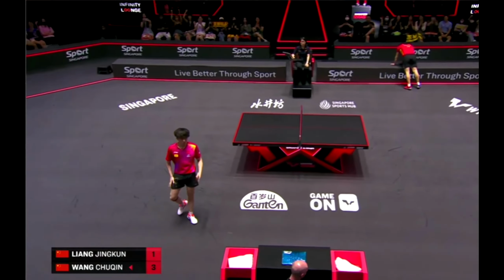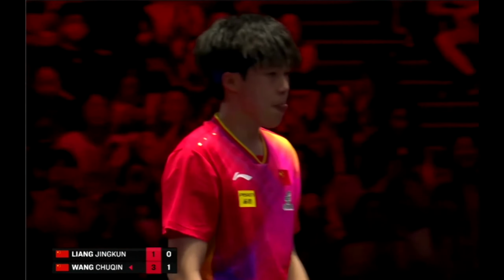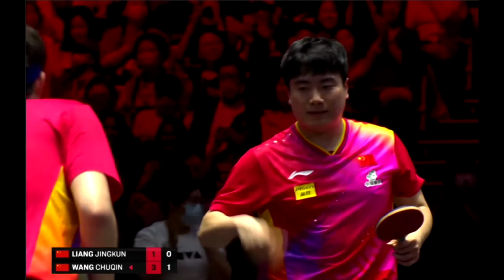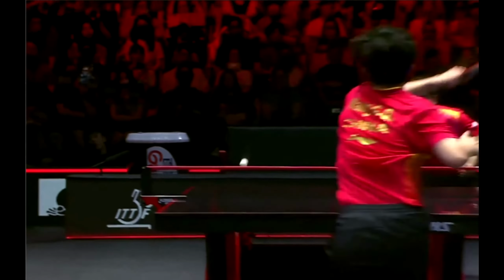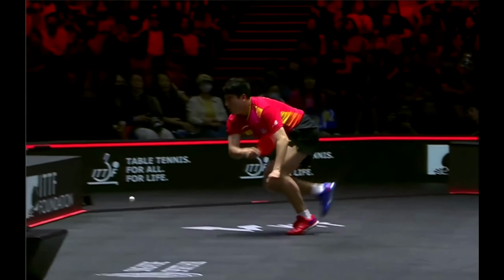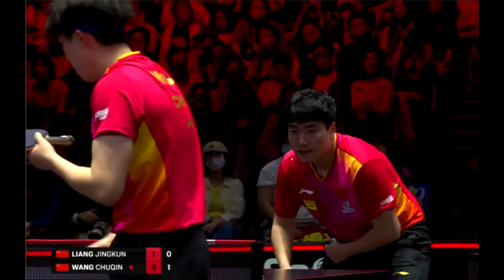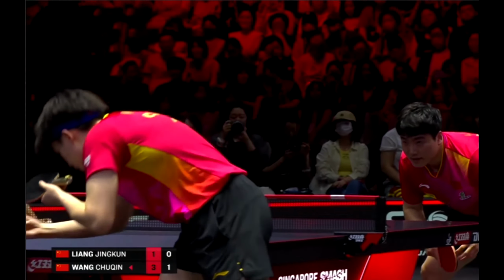As wide as can be, side spin to get that ball going off the side of the table. Looking as cool as possible, that finishing shot. And don't the fangirls love it? I mean, how sexy was that from Wang Chuqin? I think all the fans would be quite excited about table tennis after the quality of that point. A crush in more ways than one.